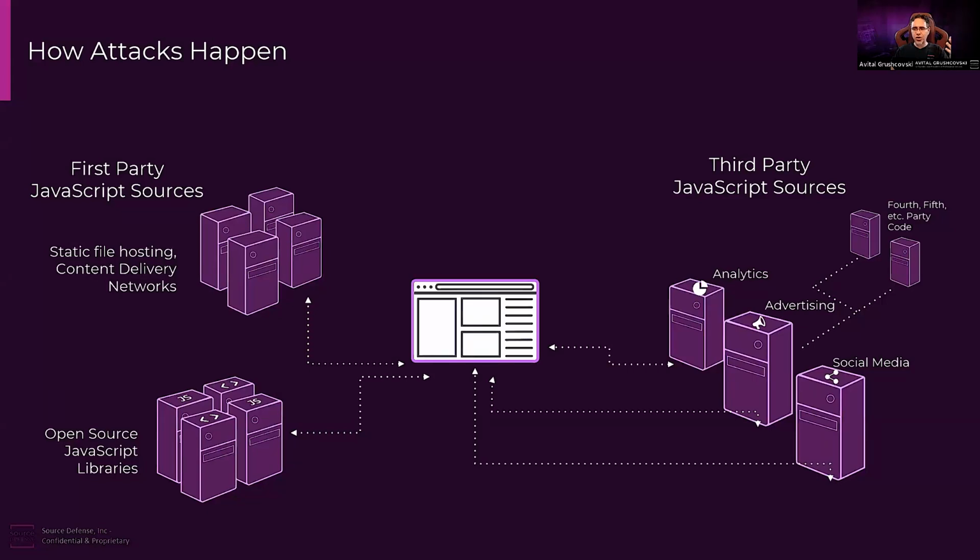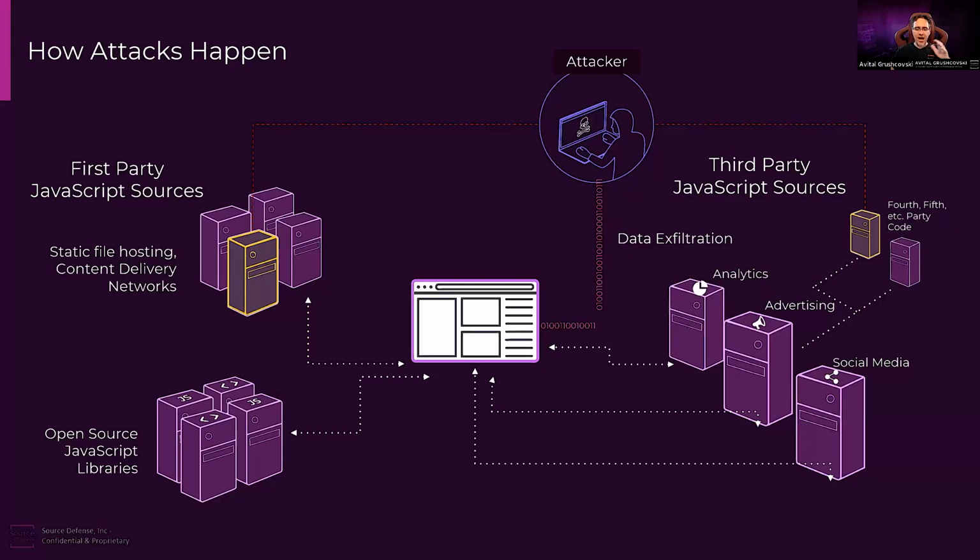So instead of trying to go through our firewall and our WAF and all of our security layers and trying to get information directly from our servers, the attacker will simply try to infiltrate one of the external services we're working with and hitchhike from that server over to our page, taking information directly from the browser of each and every user without going through any one of our security perimeters.